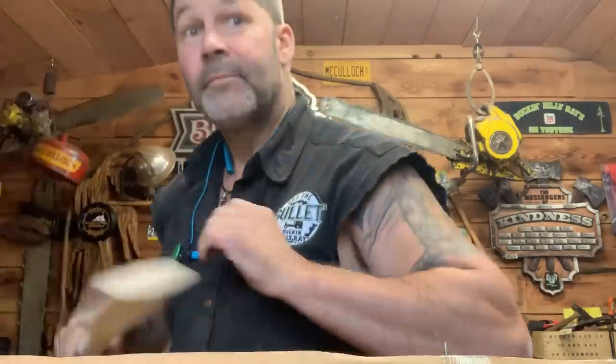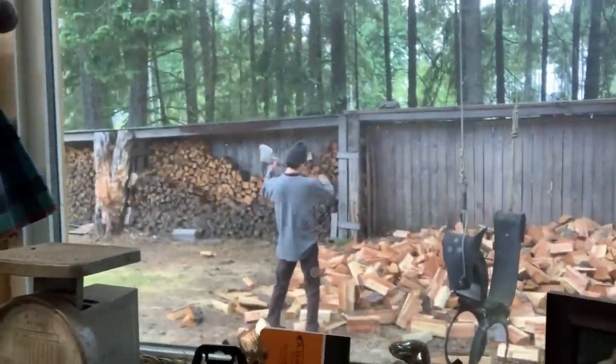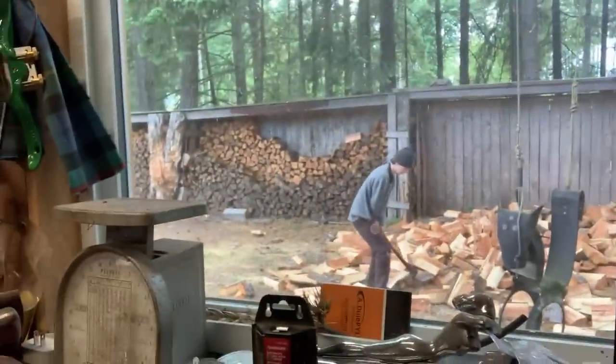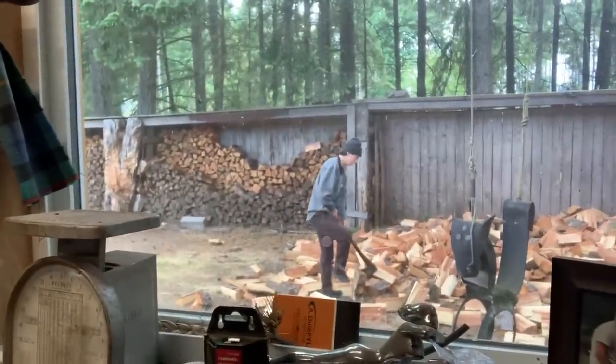You got her, Sonny. He doesn't like being on camera that much. He's trying to go through that knot. It's not going to happen. That's a big knot. Stay on the small diameter, boy. Stay out further. Just knock the heartwood off it.